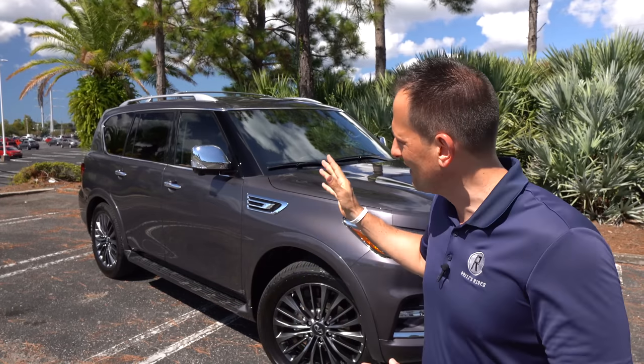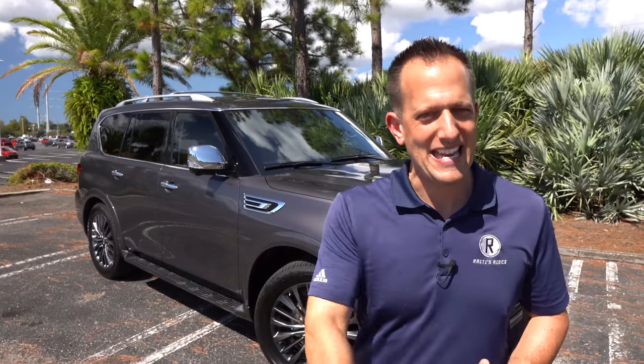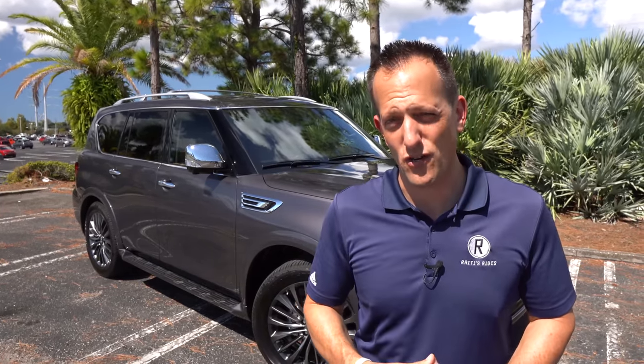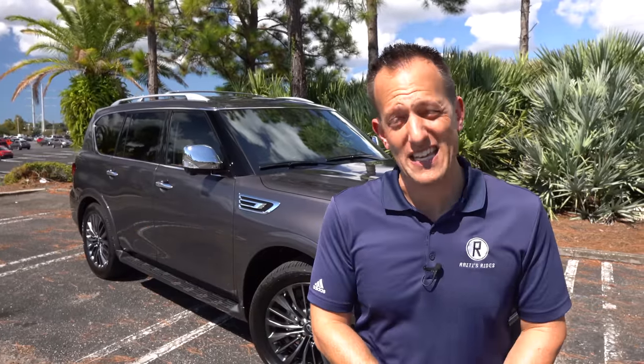So let's go ahead and find out what the heck the changes are on this Infiniti QX80, and is this the better luxury SUV at the end of the day to be driving on road, and yes, even off road? Let's go ahead and find out.